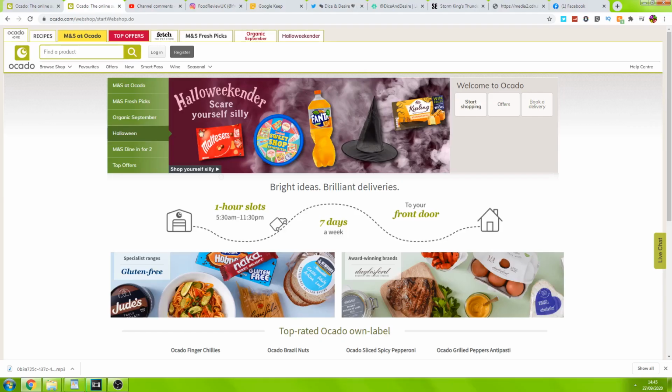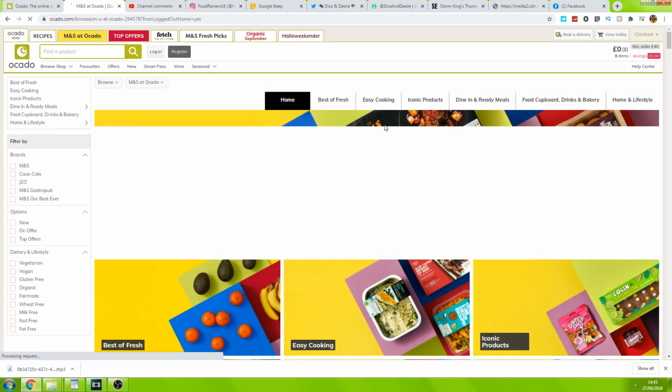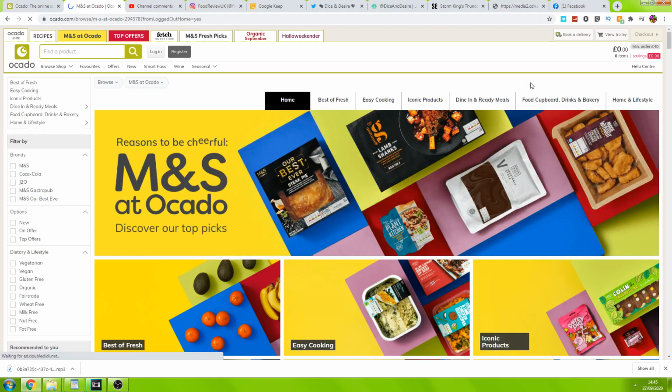And of course, look, we've now got M&S, so this is a recent change. M&S has joined Ocado, so you can see all of the M&S stuff in these special sections as well. The checkout process is very straightforward.